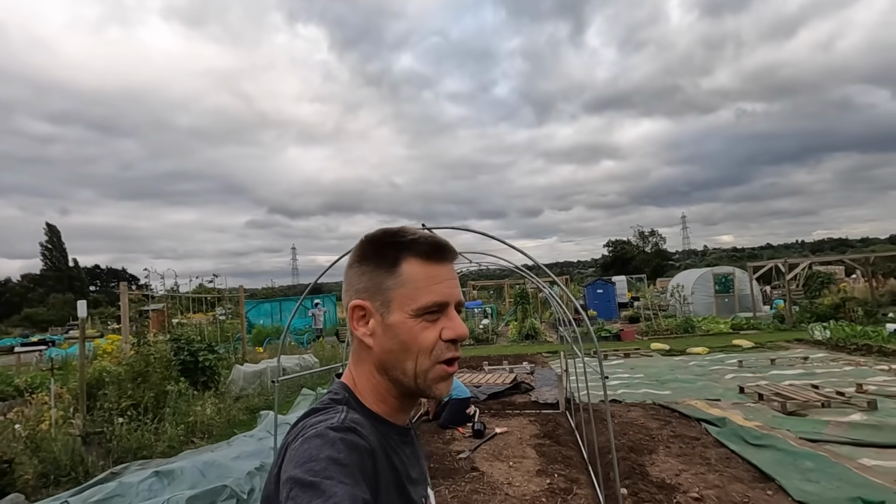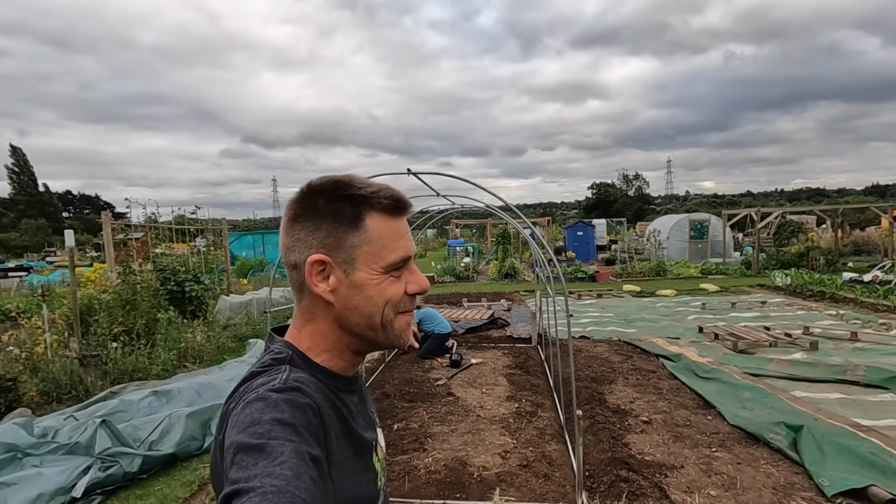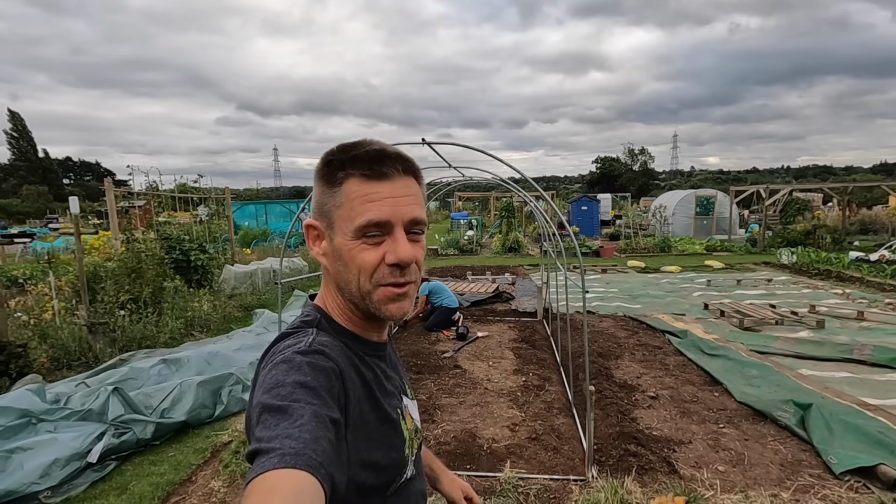So yeah, we're not going to be moving the polytunnel again because Bob just said if we have to, she's going home, and I can't do it on my own. I think we'll just finish the trench, get the top on, and we should be about done.